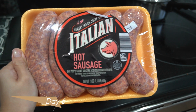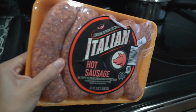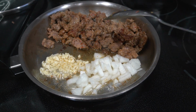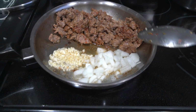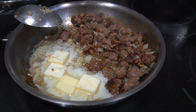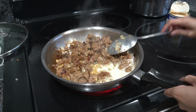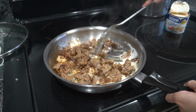For day 6, we are having Italian sausage for breakfast, and of course paired with egg. I will only cook 2 sausages for breakfast because I'll be using them for dinner. So this is dinner. I browned the sausage and then I sauteed some garlic and onion. And then after that, I melted butter and mixed everything in together. By the way, our leftover fried chicken from last night is our lunch again.